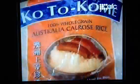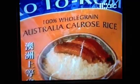Sometimes, the hawkers who sell Cantonese porridge prefer to buy rice that's imported from Australia and the United States because the rice is stickier when cooked.